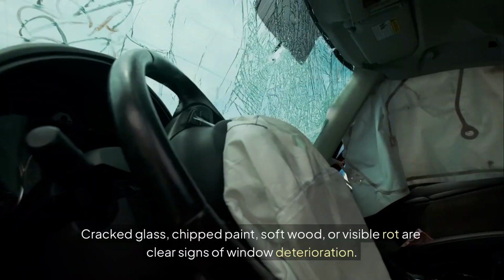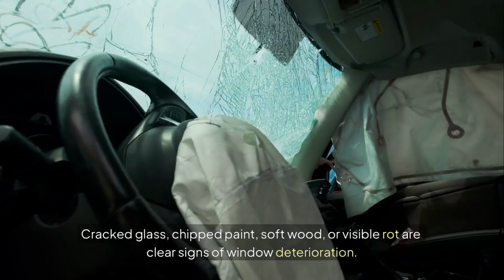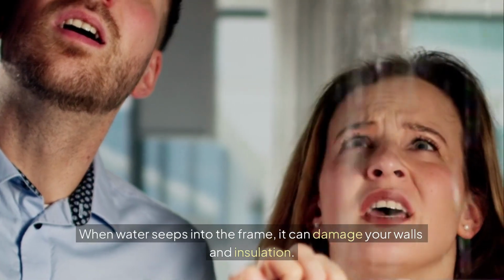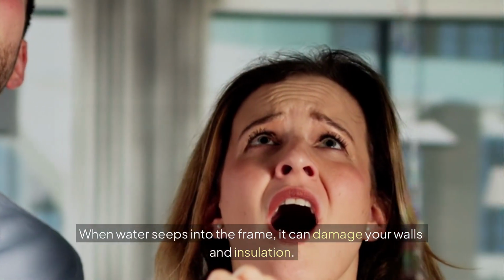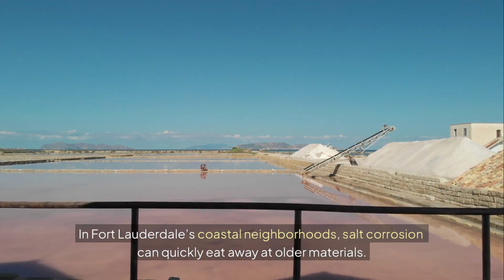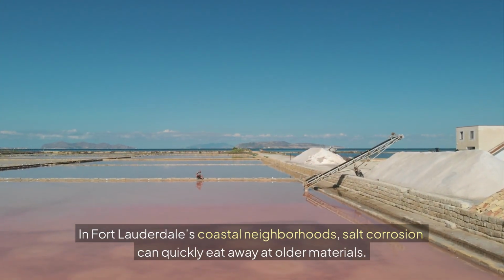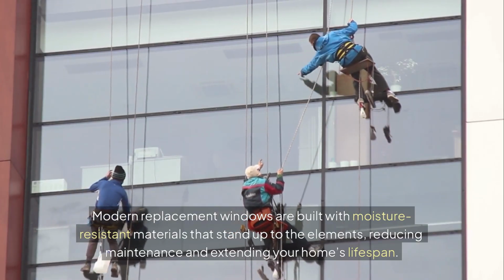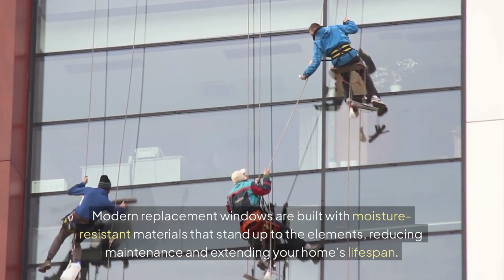Visible damage or decay. Cracked glass, chipped paint, soft wood, or visible rot are clear signs of window deterioration. When water seeps into the frame, it can damage your walls and insulation. In Fort Lauderdale's coastal neighborhoods, salt corrosion can quickly eat away at older materials. Modern replacement windows are built with moisture-resistant materials that stand up to the elements, reducing maintenance and extending your home's lifespan.